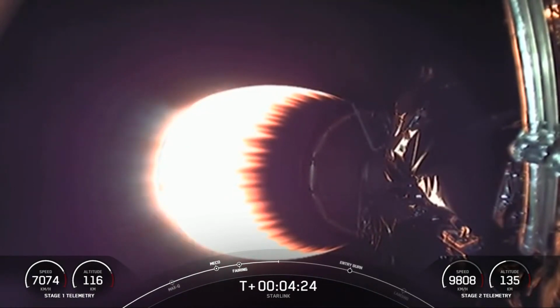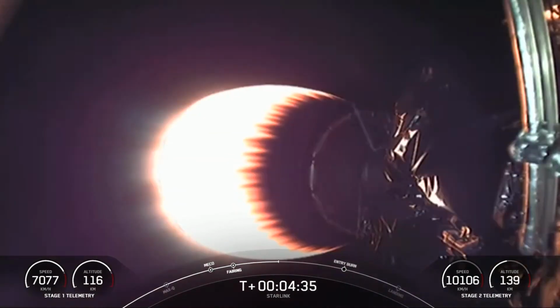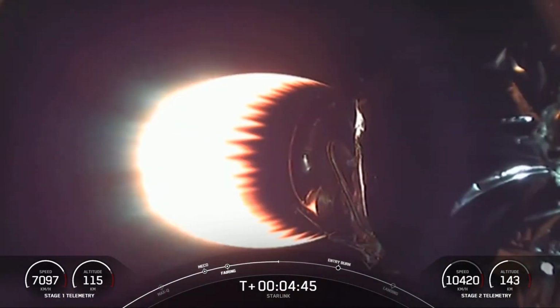Acquisition of signal, Bermuda. Now on your screen is a live view of that second stage. This is the Merlin vacuum engine. This engine has about 220,500 pounds of thrust in a vacuum.